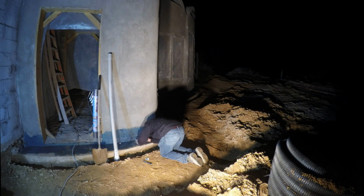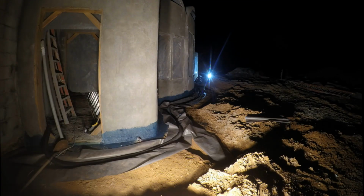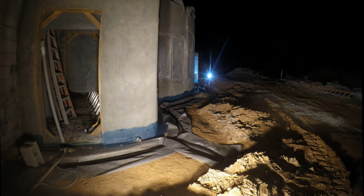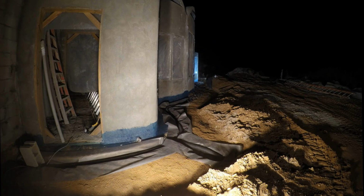Here you can see that Sherry had already waterproofed the bottom edge of the wall, and now I need to add a French drain and some insulation. The drain is just a piece of corrugated perforated tube and pea stone wrapped in landscaper's fabric to keep the sand and roots and stuff from getting inside. This is just one of many drains that we've put around this house.